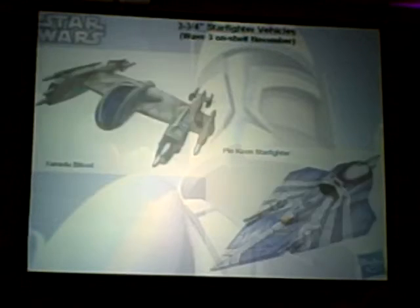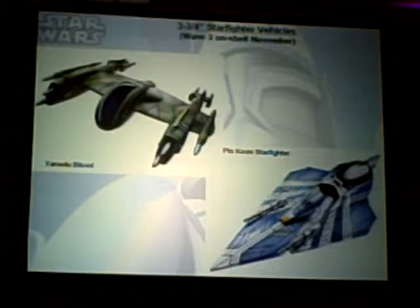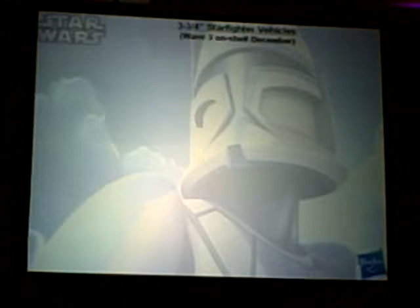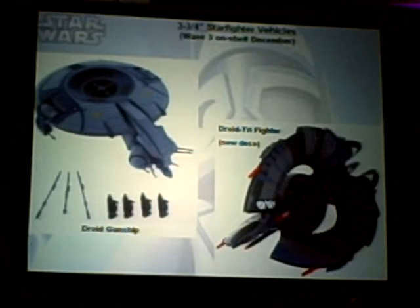Now, the next ones, I got the wave wrong. This is actually not, hold on, let me go back a second. This is actually wave 4. On shelf around December, so this is brand new news to you guys, but we're doing this. Cool.